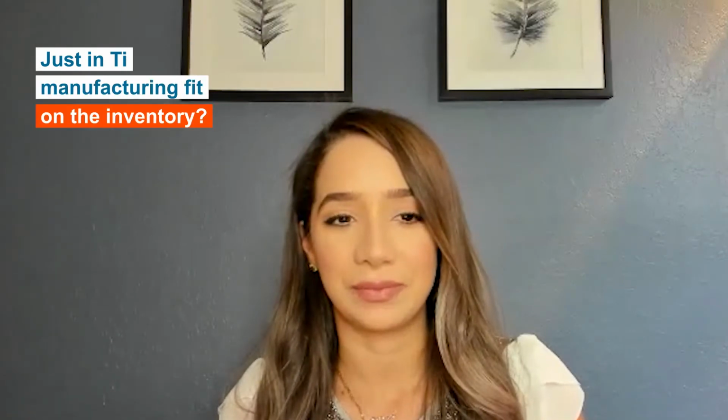Where does the just-in-time manner fit in that inventory? Sorry? Where does the just-in-time manner fit on the inventory? Well, the inventory can be actually after you produce it, or it can be within the process. So we call it the WIP. WIP is work in progress. How much WIP do we have inside the process? We want to minimize that. So that's as far as timing is concerned.